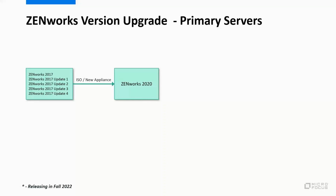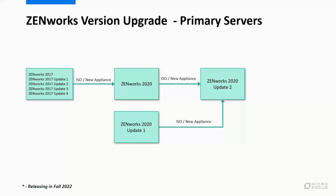Once all your primary servers are on ZENworks 2020, you can then skip ZENworks 2020 Update 1 and directly upgrade your primary servers to ZENworks 2020 Update 2. The same is applicable if you are on ZENworks 2020 Update 1. Thus, there are two hops to come from ZENworks 2017 to ZENworks 2020 Update 2, and a single hop if you're on ZENworks 2020 or Update 1. Once your primary servers are on ZENworks 2020 Update 2, then in fall of 2022, when we release ZENworks 2020 Update 3, you can just perform a system update to be on the latest version of ZENworks.